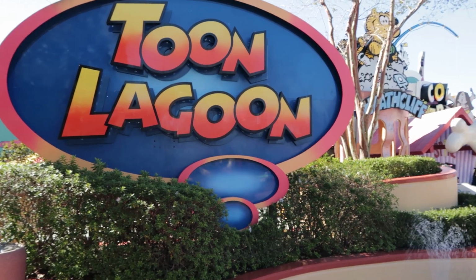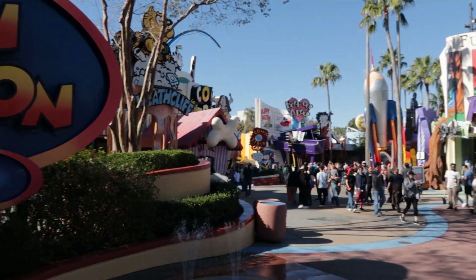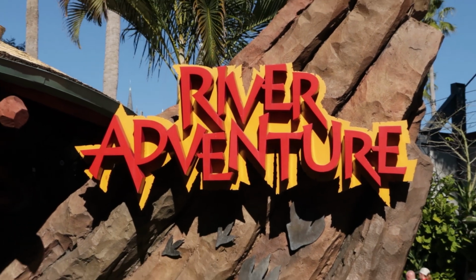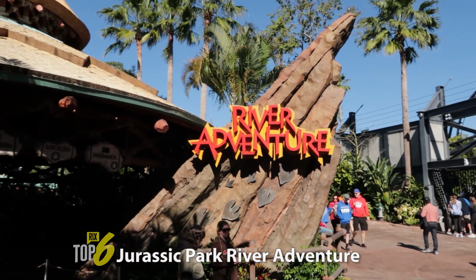Okay, time to move on to a different section of the park. 4 more best rides to talk about. Toon Lagoon has the best water rides in the park, but not a ride I would consider to be one of the best in the park. But you know what does? Jurassic Park. In fact, it actually has 2 of the best rides in this theme park. The Jurassic Park River Adventure made the list of best rides at Islands of Adventure.